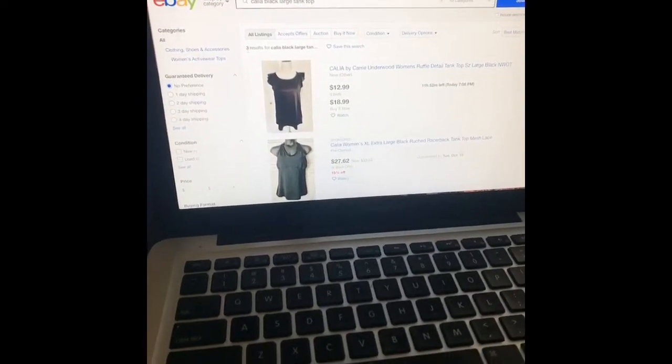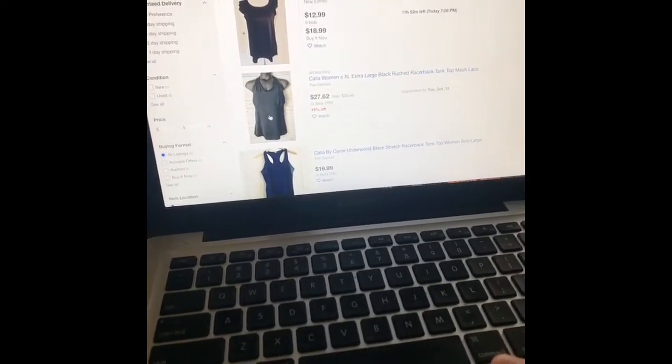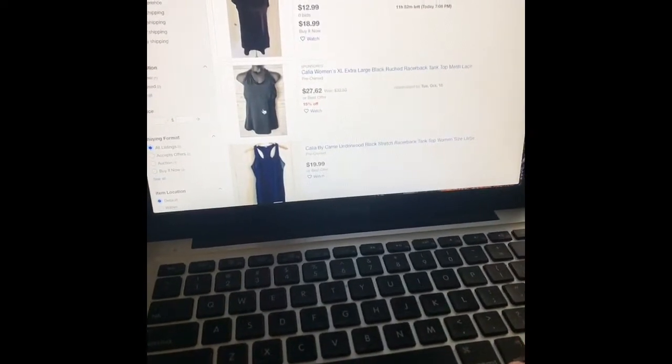Okay, so let's take the completed. There's only 3 for sale, so that's a good thing. More have sold than are for sale. Here's this one. It's the same exact one. So only 3 of them meet the criteria.